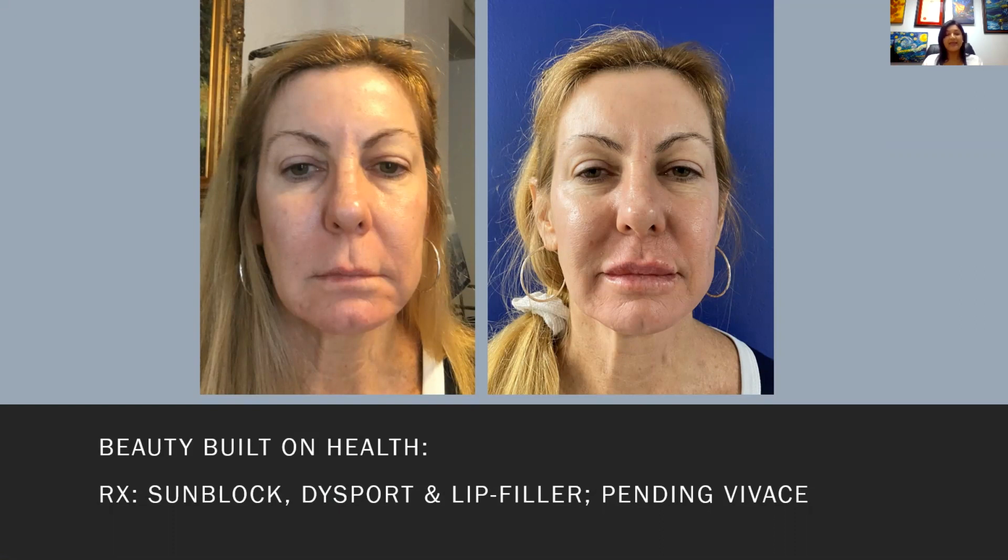So this lady, actually, I worked on her today, and these are her immediate results. She took this picture at home earlier today. When she came in, I look at what the person wants overall. She had lip fillers done a few years ago, and I had actually worked on her sister, and she loved it, and so she came in to get her lip filler done. But I also did a full analysis because I like to recommend what I think is in their best interest.